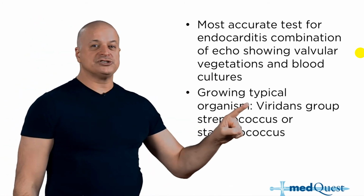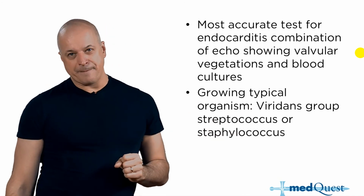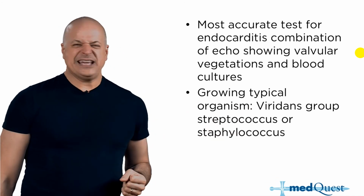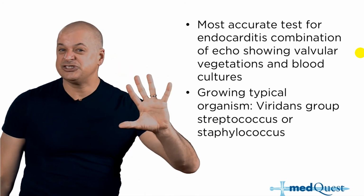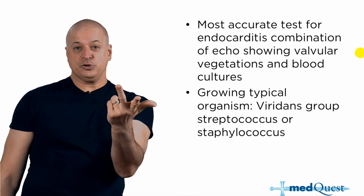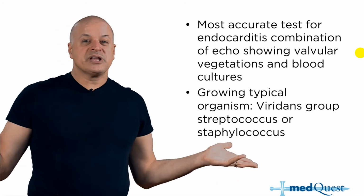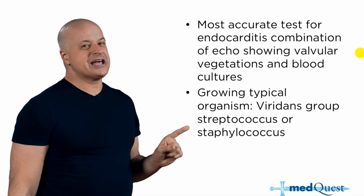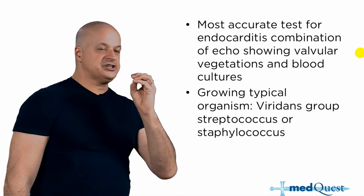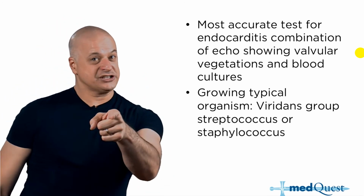Now, viridans group strep in your mouth. Speciation: mitis, mutans, salivarius, sanguis, all viridans group. They all are treated with about the same thing. So Osler's nodes don't tell you which one you have. They're just a sign of the embolic phenomena of endocarditis. Next sound.